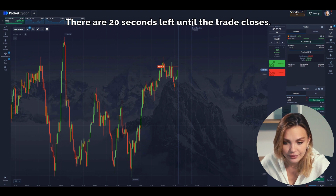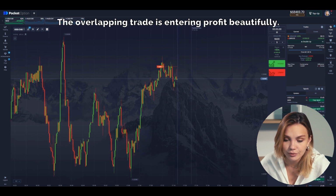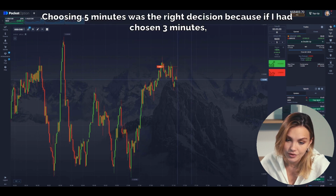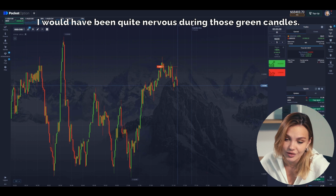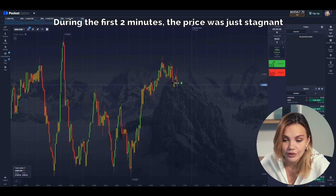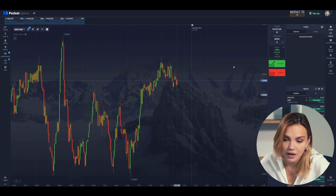There are 20 seconds left until the trade closes, even a little less, maybe 15 seconds. The overlapping trade is entering profit beautifully. Choosing 5 minutes was the right decision because if I had chosen 3 minutes, I would have been quite nervous during those green candles. During the first 2 minutes, the price was just stagnant, and it only started to decline significantly in the 3rd minute.